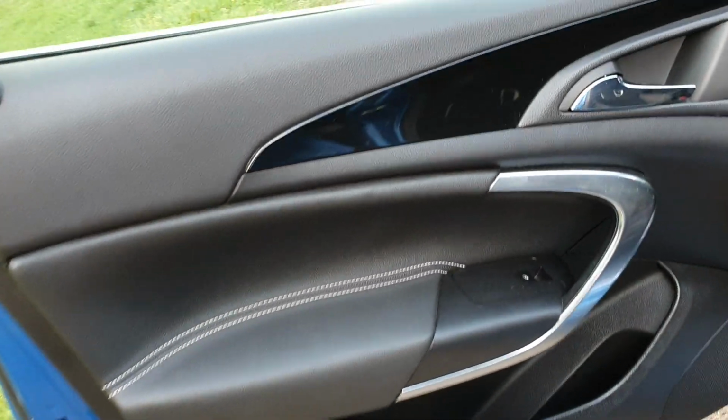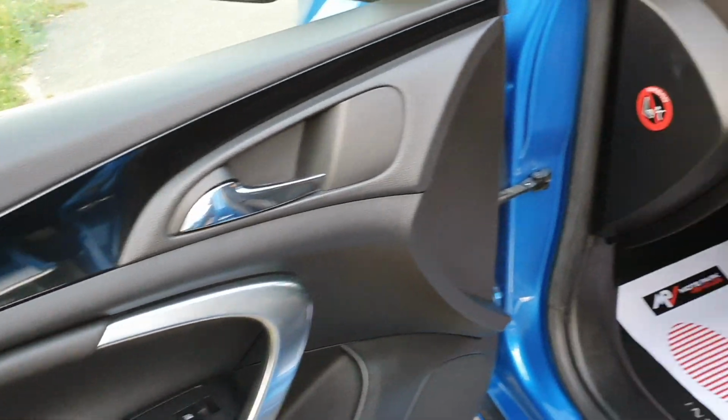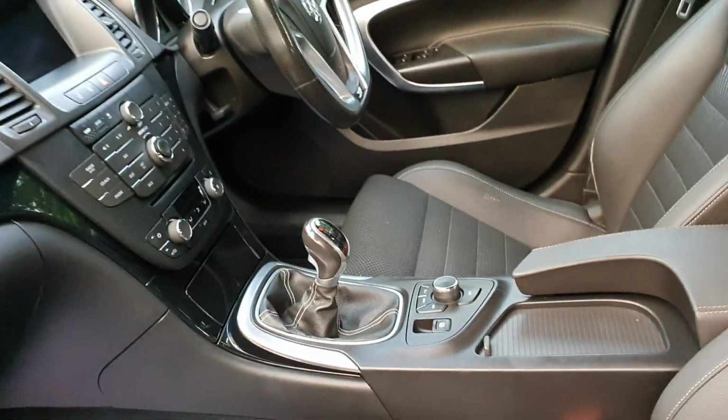Door panels all look good. It's really nice, that contrasting white stitching with the piano black trim that you've got all the way around the centre of the vehicle. And it sort of carries on.